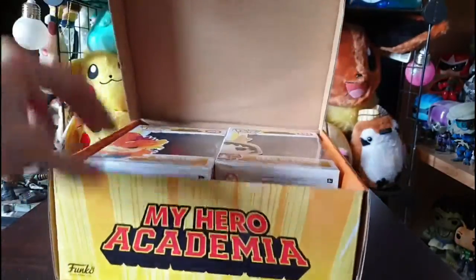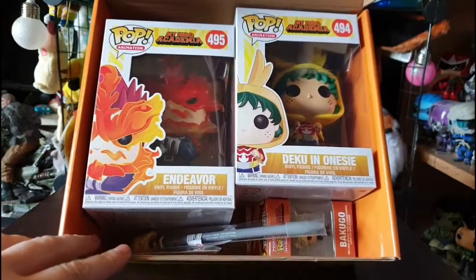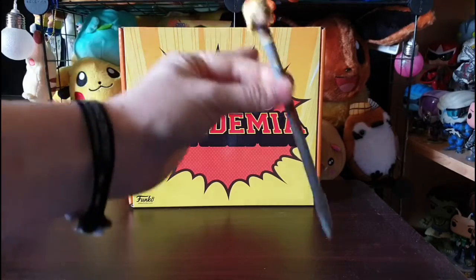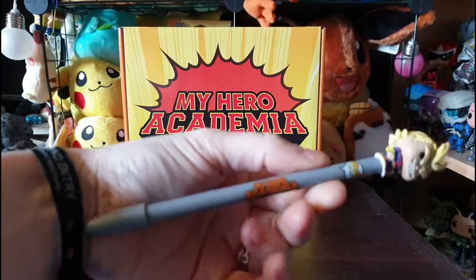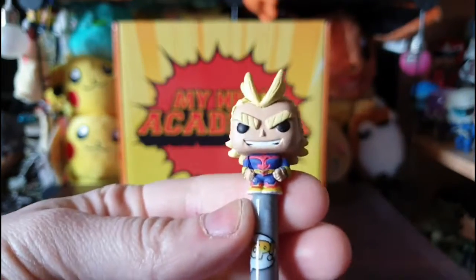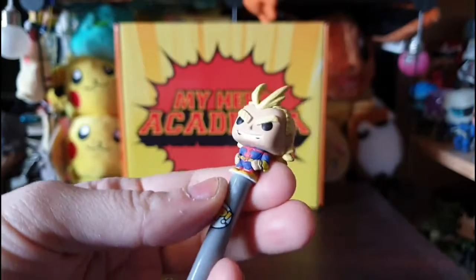So here we have the glorious goodies. So I'm going to take them out one by one and see what we got. Okay, so first item we have, I did say it was a pencil, but it's actually a pen, and it's just a very plain standard grey pen with My Hero Academia on the side, if my camera will focus, there we go, and on the top is Mr. All Might, so do not fear, for I am here, ha ha ha.